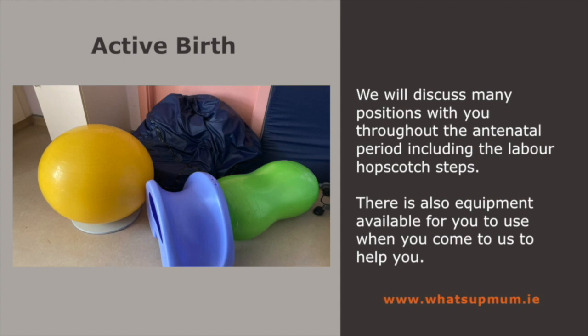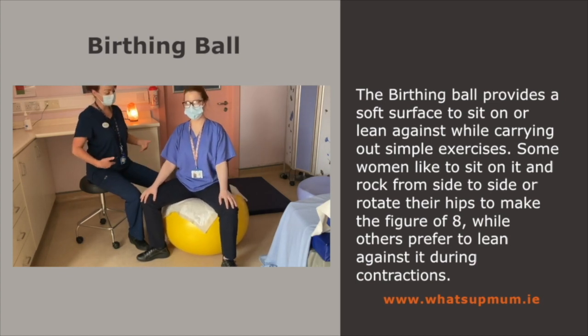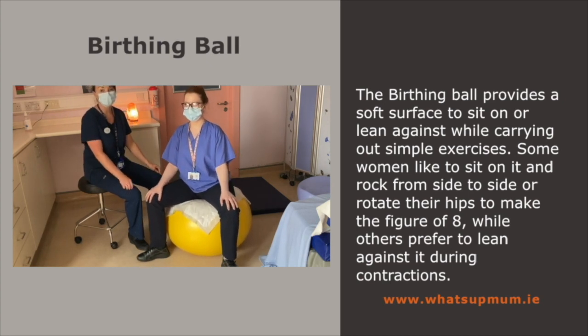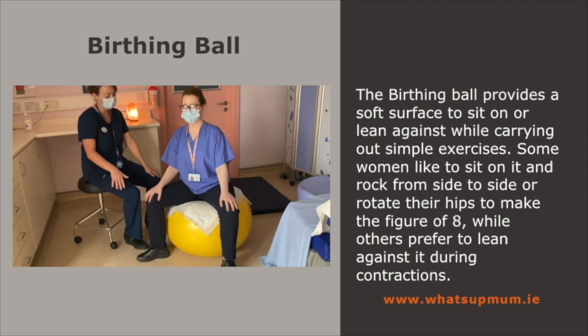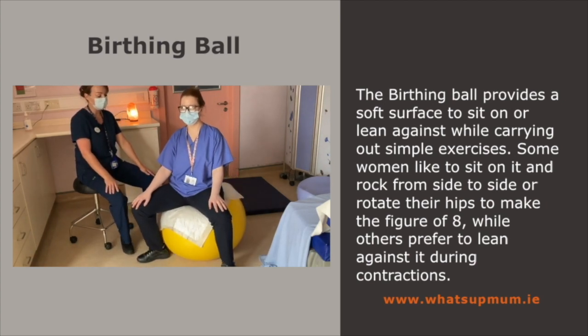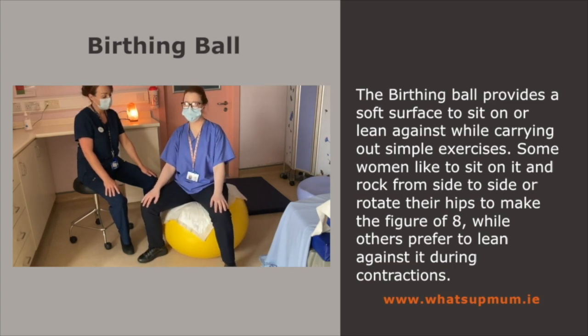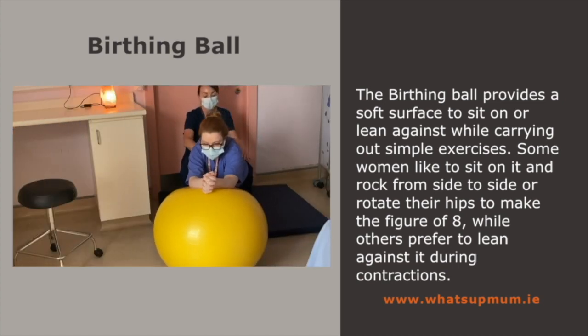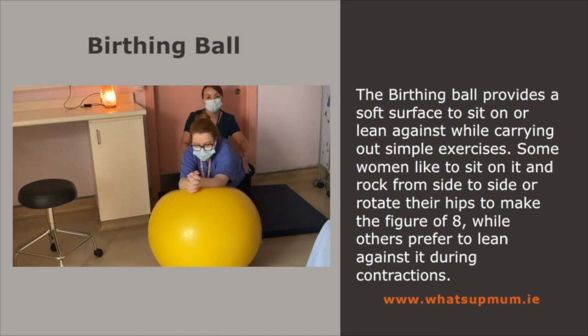So now I'm going to go through some of the equipment that's available to you when you come to us. The birthing ball provides a soft surface for women to sit on or to lean against while carrying out simple exercises. A lot of women like to sit on it and rock from side to side. Others prefer to move their hips in a figure of 8 position. Many women like to use it during contractions with their partner supporting them or using counter pressure at the same time, which can provide a lot of relief during any kind of discomfort.